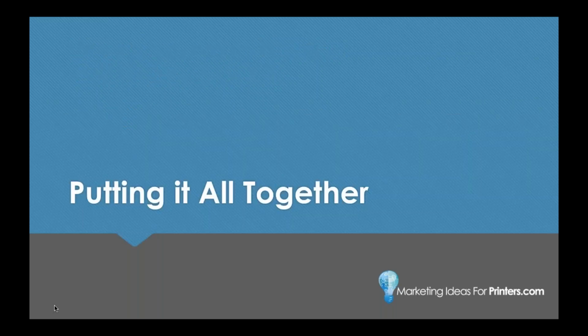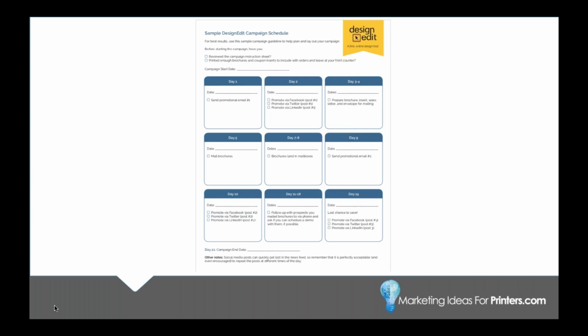Okay, then we're going to work on putting it all together. So up until this point, we talked about all of the pieces individually, but you may be wondering how everything comes together. How does it flow? Well, each company is going to have different factors that will contribute to the layout or the workflows of your marketing campaign, but creating a workflow is really where to start. So in this design edit promo kit I've been using as an example, we included a sample workflow that looks something like this. So again, this is just a template.